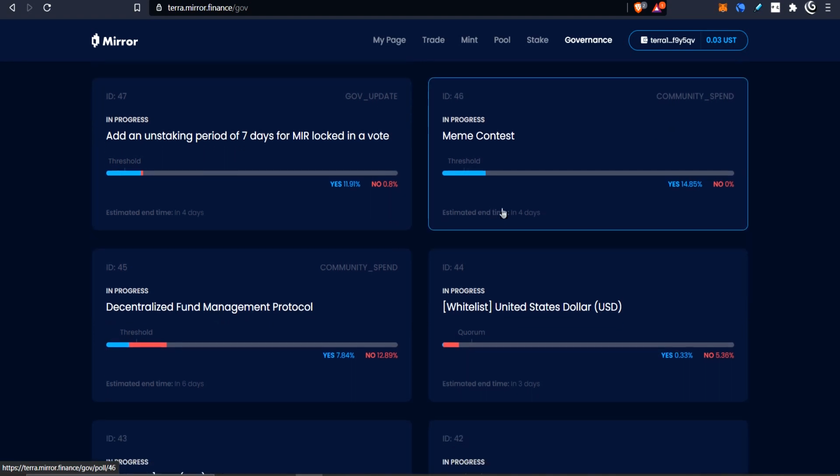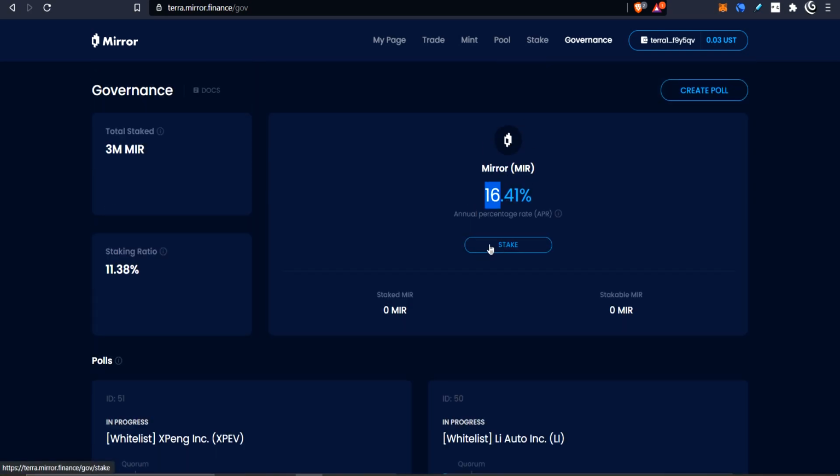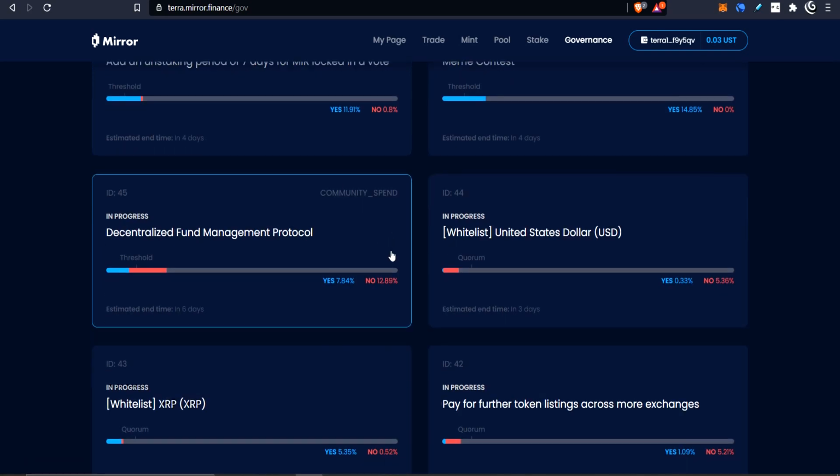I think it's mostly just adding stocks, meme contest, all these kinds of things. Okay, so if you get some MIR tokens, you can stake them here, gain some APY, and participate in governance.